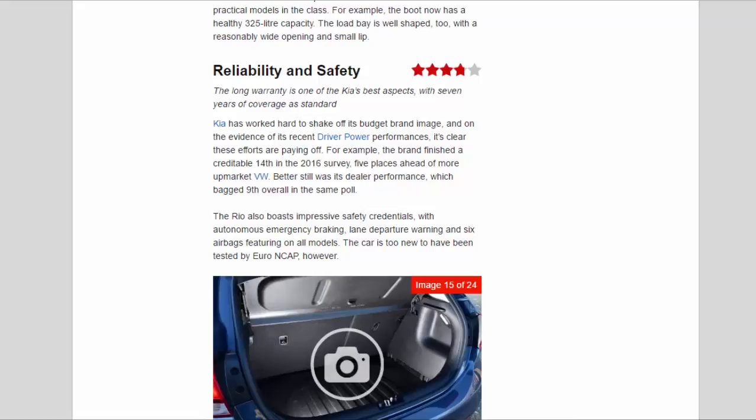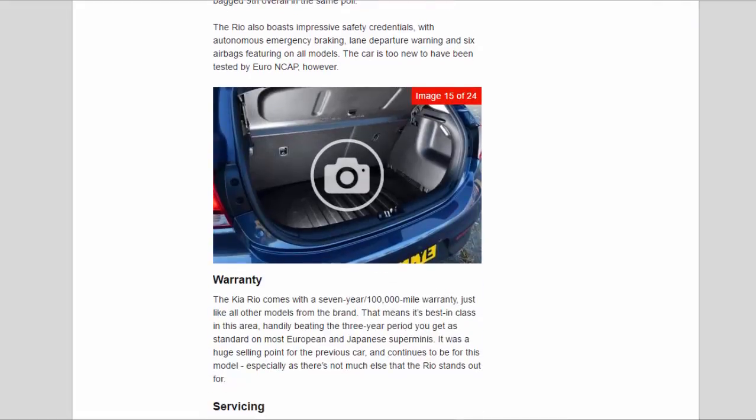The Rio also boasts impressive safety credentials, with autonomous emergency braking, lane departure warning and 6 airbags featuring on all models. The car is too new to have been tested by Euro NCAP, however.